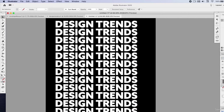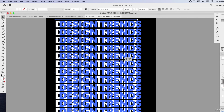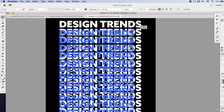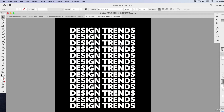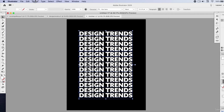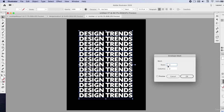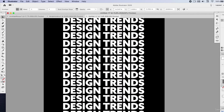And we can go ahead and delete that top layer, and we can go back and make this even more complicated. So let's do that right now. Let's make it a little bit smaller. Zoom out, and let's see if we can't make this a little bit more complicated. Envelope Distort. We're going to make a mesh, and we're going to do 3 this time. So we're going to have a little bit more anchor points to control and warp.